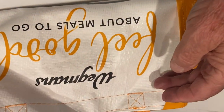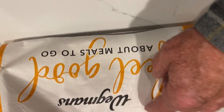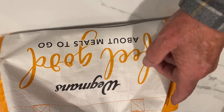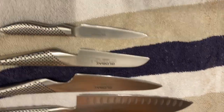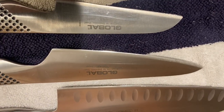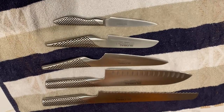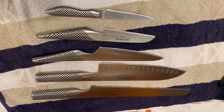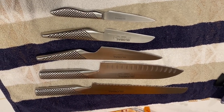Well, it says Wegmans. Feel good about meals to go, but in actuality, it's globals to go. Let's see what's in there. Pretty nice bag, too. 5 nice globals. 1 long serrated, Santoku, chef's, I guess. I call that a Santoku and a little paring. I'm going to carry them to the farmer's market with me tomorrow and sharpen them. Just stay warm, maybe. I'll get back to you tomorrow.